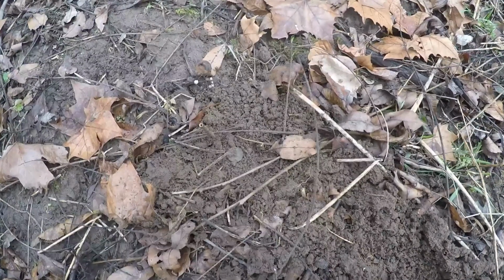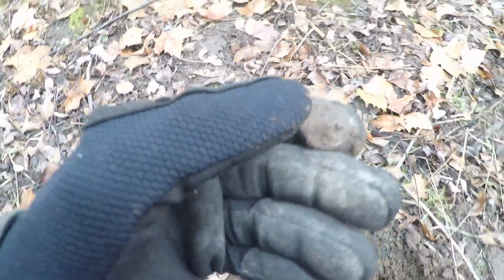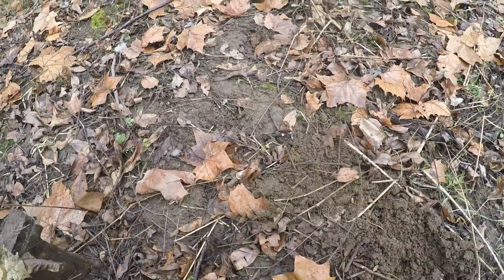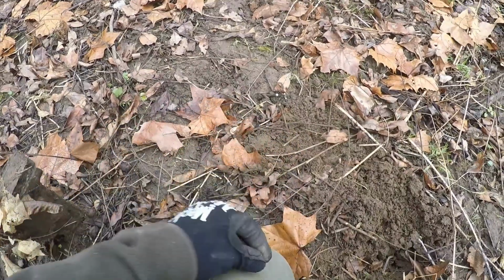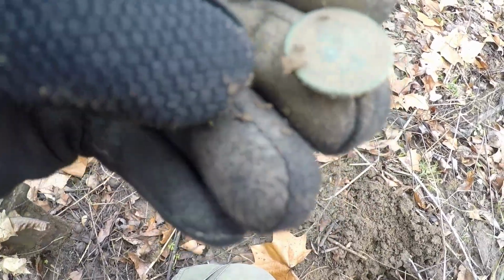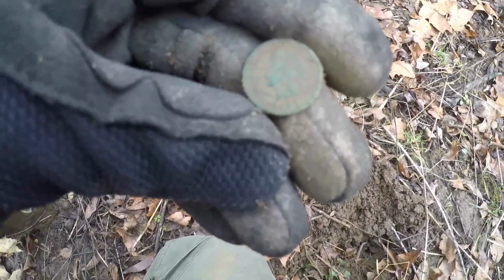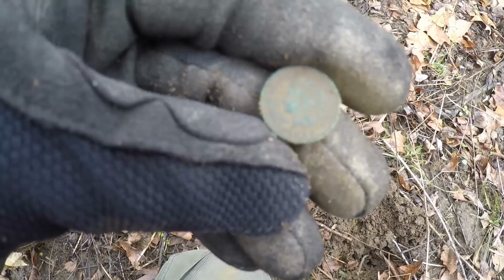I unearthed my first coin. I don't know what it's going to be, but it's right there. It's very shallow. Huh. Right on. It's an Indian head, I think. You can see the 1 cent on the back. Yep, it's a beautiful 18... Oh crap. That is just awesome. That's an 1888 Indian head penny. Beautiful shape.